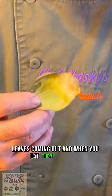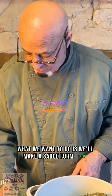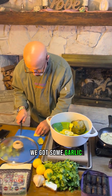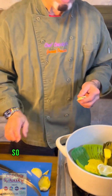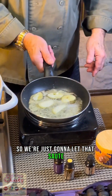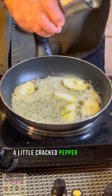And when you eat them, basically, well, what we want to do is we'll make a sauce for them first. So we got some Kerrygold butter, we got some garlic, beautiful pieces of garlic. Garlics are aromatic, so you want to cook the gas out. So we're just going to let that saute till they're almost translucent. A little cracked pepper to that.